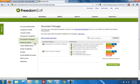Now, you also have email accounts. You can set up email accounts. So whenever you first get signed up for Freedomsoft, they give you your own URLs, which you can name whatever you want it to be. And you can choose, like, let's say, for example, just a sample one, yours is webuyhousesfast.com. You could set up an email account, Brian Haskins at webuyhousesfast.com. So it's pretty cool. And then also you've got this little section right here called email notifications.